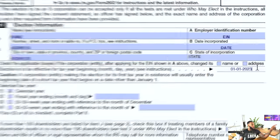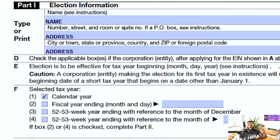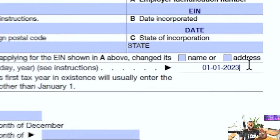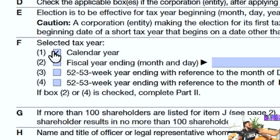All right. Now, part E of this form is very important, because this is saying, when do you want the election status to take place? And you want it to take place at the beginning of the year. You want it retroactively done at the beginning of the year. Okay, so this is going to be 1/1, whatever year we want it done for. Then for part F, you want to just hit the calendar year.